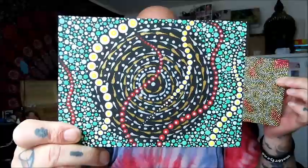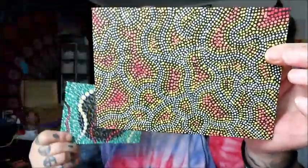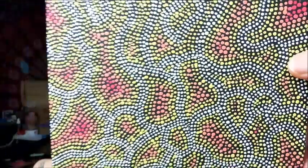Okay. Another quick look at these little ones. So we've got two 7x5s. There we go. And then we've got two 10x12s. There we go.